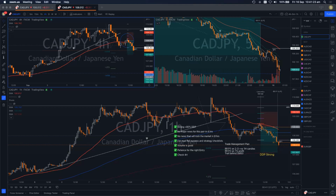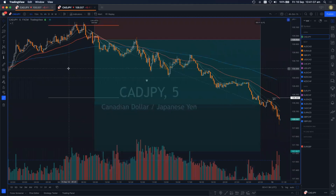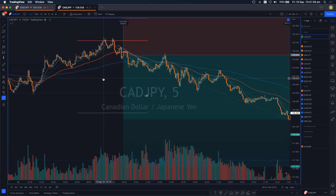So as presented here, I entered on the break of the 5 minute 50. Let's have a quick look at that if you're interested. It's one of the most important parts of the trade. There are two really important parts, sounds obvious, but they are the make or break things. Firstly is your entry. You want a good entry price and you want to be reasonably confident that the trade's going in your direction and will continue. And the second part, of course, is trade management.